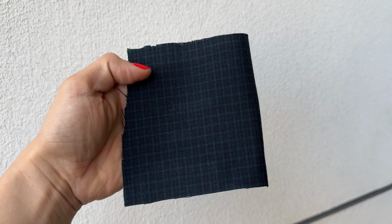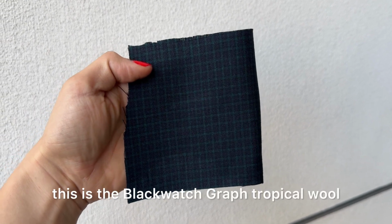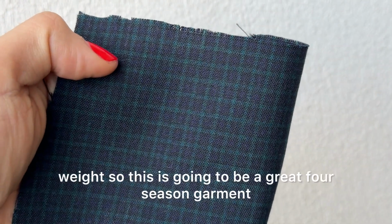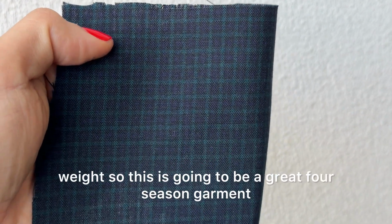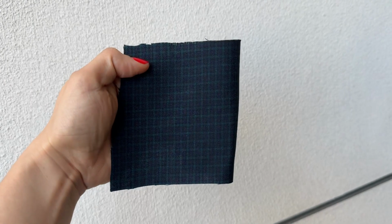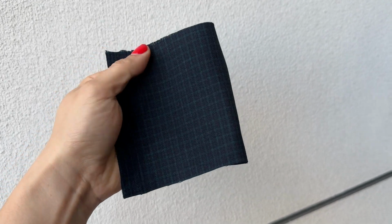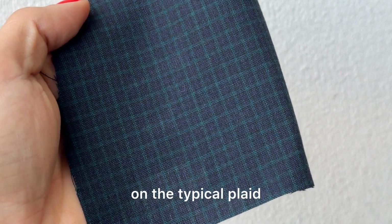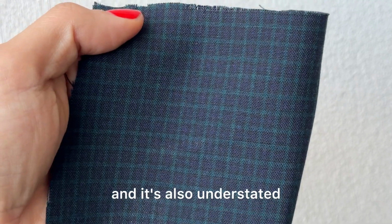From Rita in Italy, this is the Black Watch Graph Tropical Wool. The weight on this is kind of a typical suiting weight, so this is going to be a great four-season garment. Like a classic Black Watch tartan, this has a navy ground and a green accent. But this graph check pattern is a cool twist on the typical plaid, and it's also understated and more easy to wear.